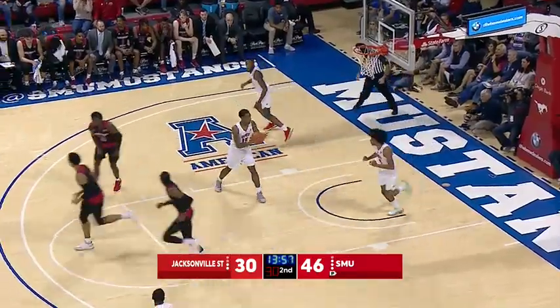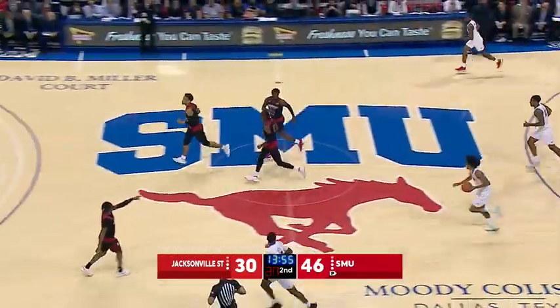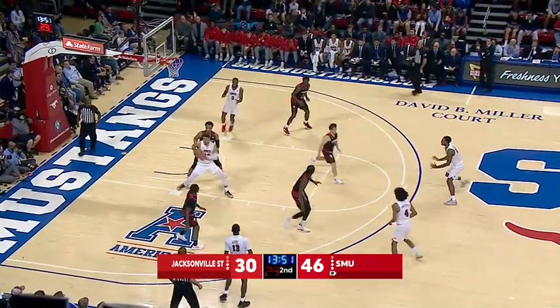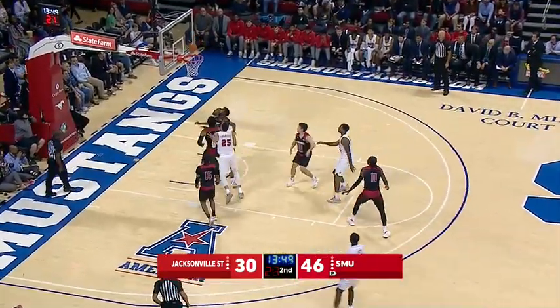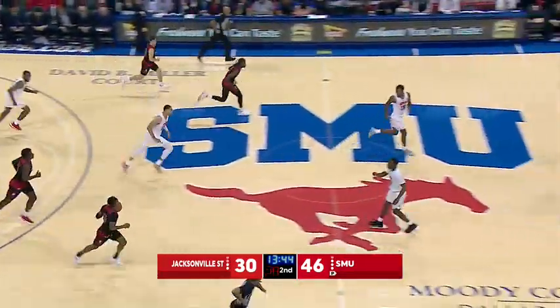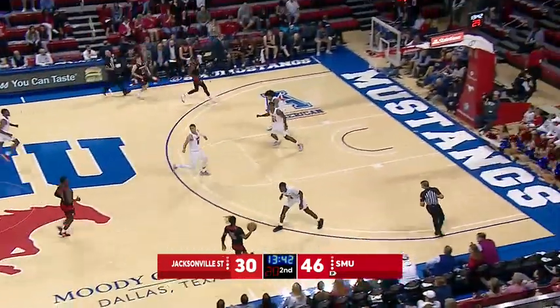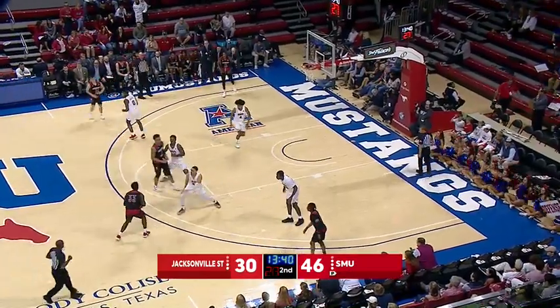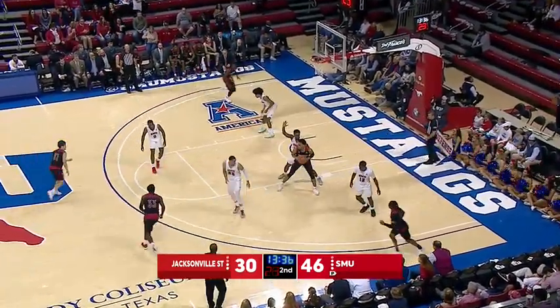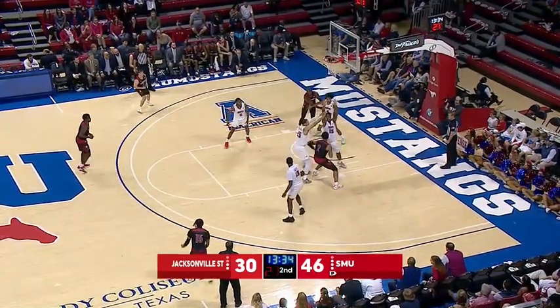And he's too strong off the glass. Mike pulls it down. Smith on the run. Inside Chagwa. One-on-one. Nice move. And it won't fall for him tonight. Chagwa struggling a little bit from the floor, just 4 points on 1 of 5 shooting. And again, he's had mismatches, but not able to make the bucket.